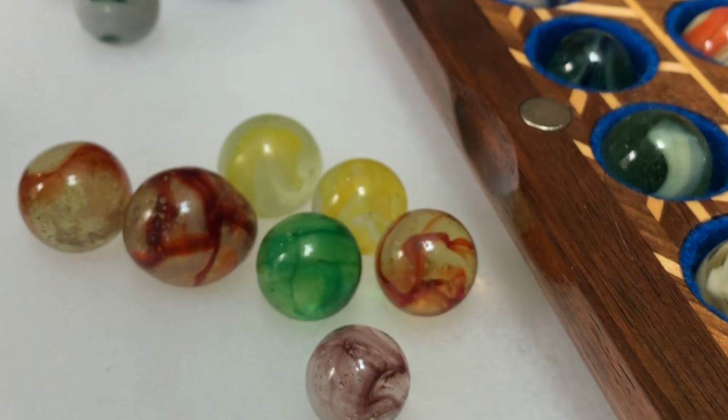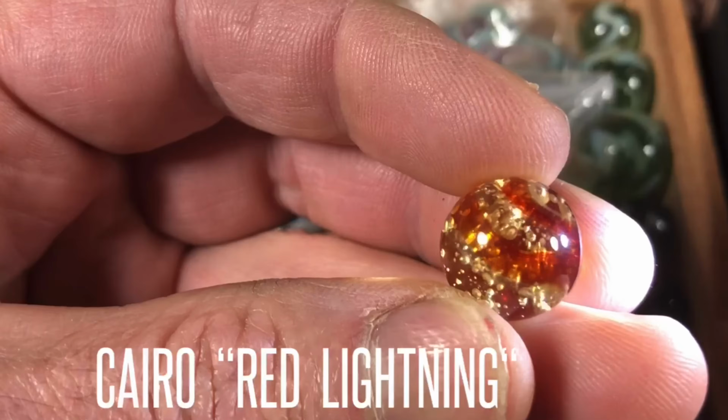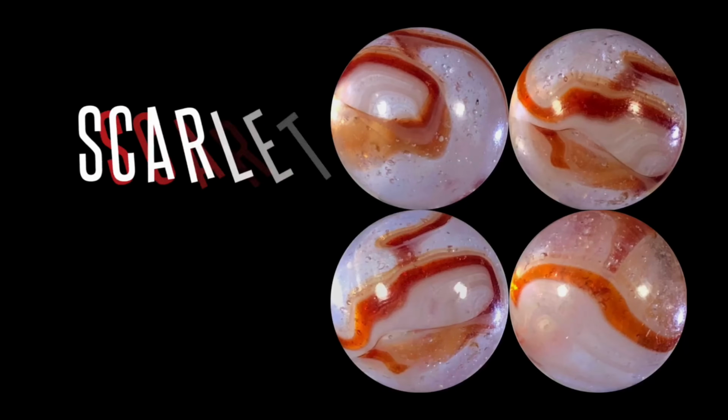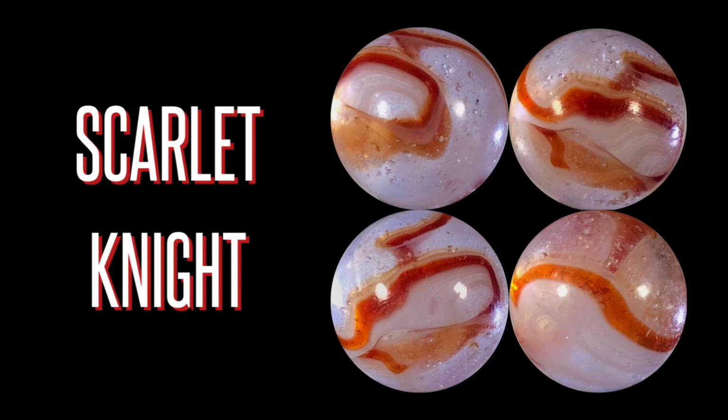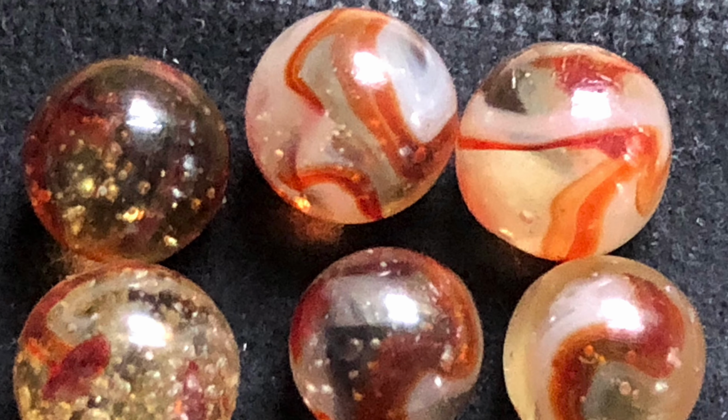Some of these lightnings will have white swirls mixed into the base. The red lightnings seem to have more structure to the swirling, and if they are paired with white, they are called a scarlet night. Here are 2 red lightnings on the left with 4 scarlet nights for comparison on the right.